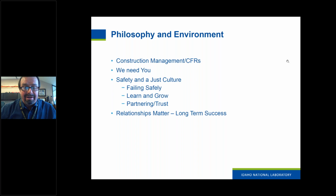Now, the two elements I really want to get across to you here are safety and just culture. This is a highly regulated federal reservation where safety is primary over production, over schedule, over performance. Safety comes first. And I'm going to introduce a new concept that the INL is following. This is a more modern lens for looking at safety and execution of work, and it's called failing safely. Here's the slight difference: it's more focused on the human than the paperwork, the policy, or the procedure.